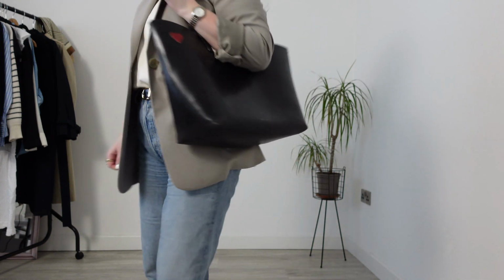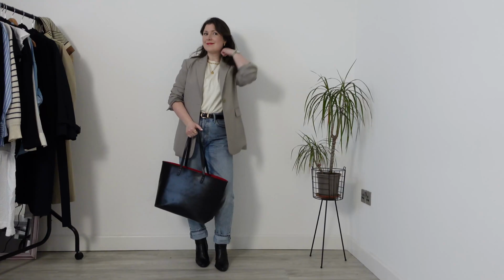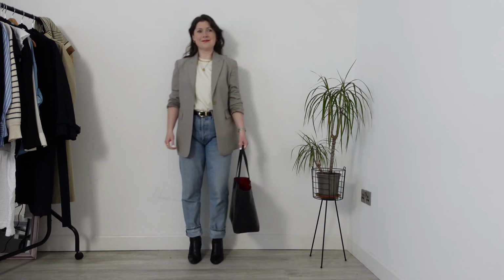And finally, of course, I've used my trusty tote bag from Mansur Gabrielle. I don't know what I'd do without this bag. I don't know how I lived without it before, but it goes perfectly with this outfit. The black echoes the black in the shoes and the belt, so it ties the outfit together and makes it look that bit more cohesive.